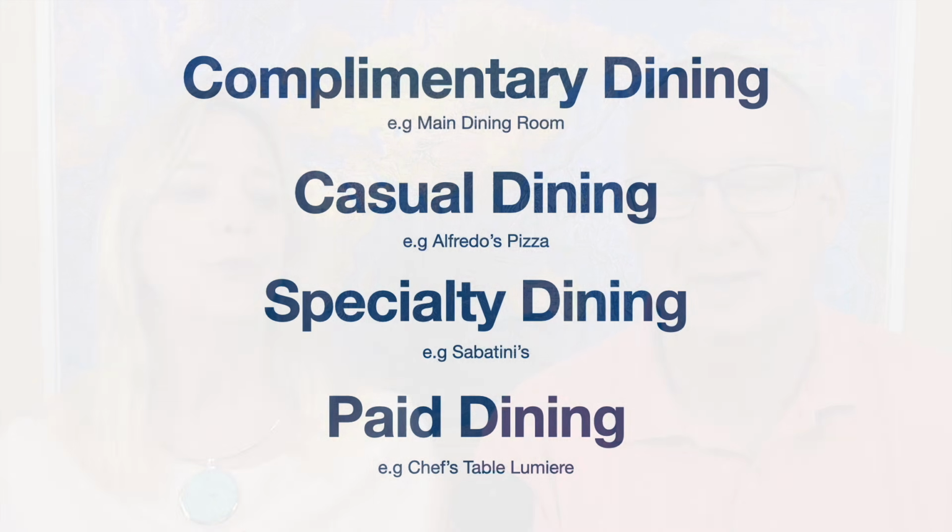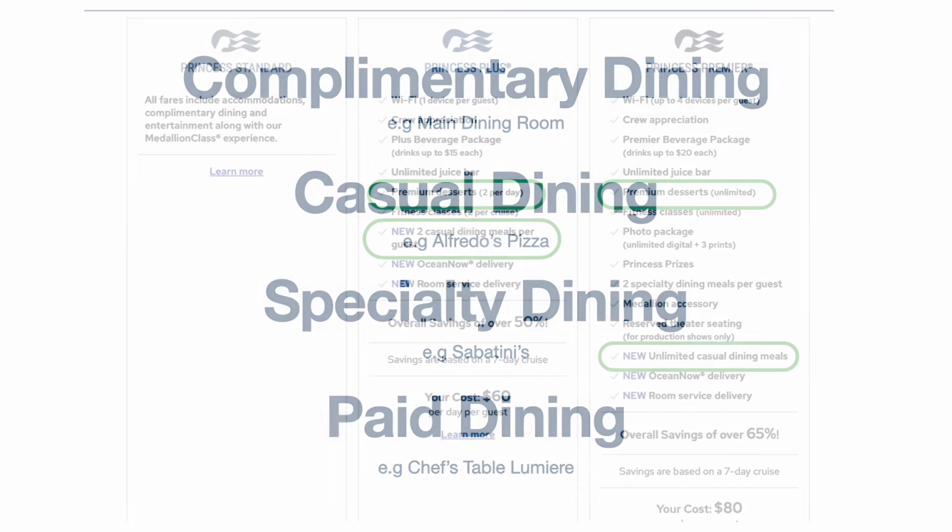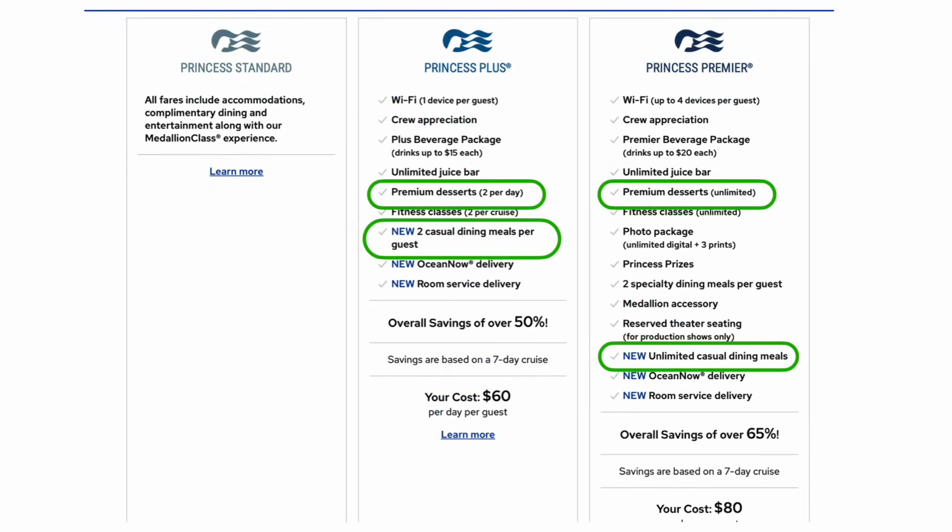So today we're going to talk about the 4 types of dining on Princess, which is the complimentary or free dining, the casual dining, the specialty dining, and the paid dining. But what we are really going to delve into is casual dining and premium desserts. Looking at the 2 different packages that Princess offers, they offer the Princess Plus and Princess Premier. With Princess Plus, you get 2 casual dining per cruise and 2 premium desserts per day. With Princess Premier, you get unlimited casual dining during your cruise and you get unlimited premium desserts.